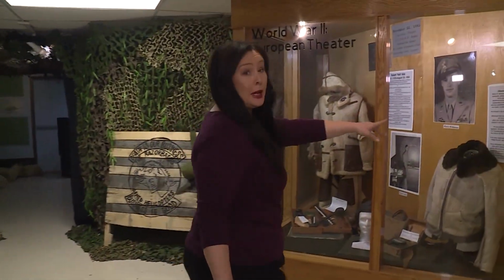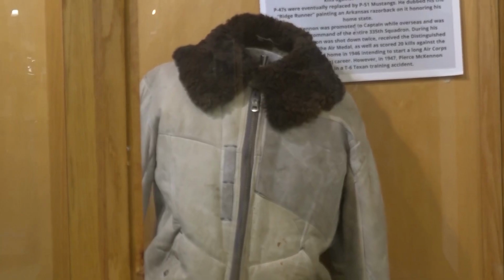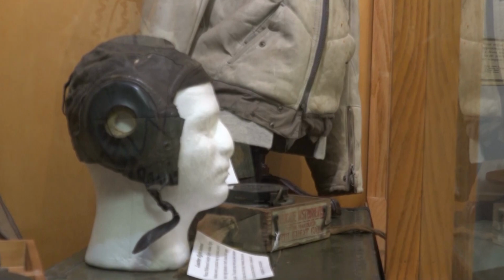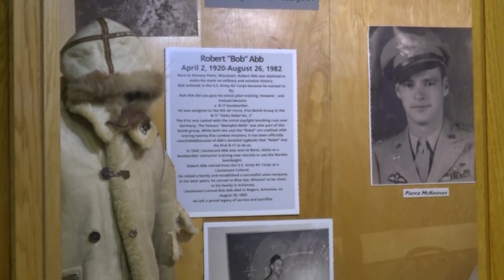Yeah, and you're gonna even learn about more Arkansas pilots, like Pierce McKinnon here, who flew in Nazi Germany. You can see some of his actual artifacts, like his jacket, the compass. You get to see it up close and personal. He was even known for painting a Razorback on the side of his plane, honoring the home state.